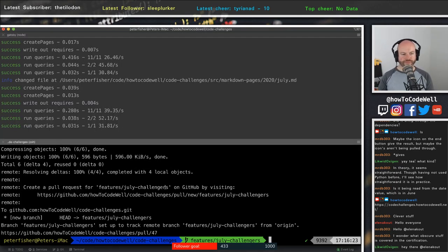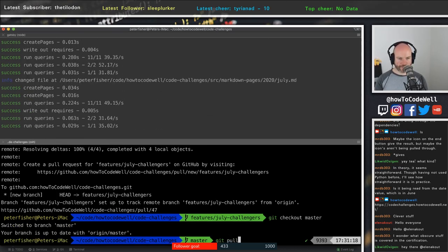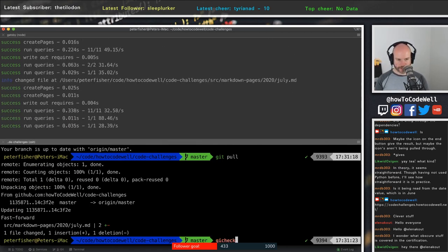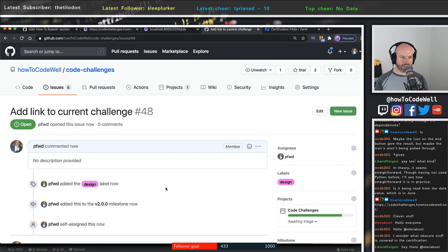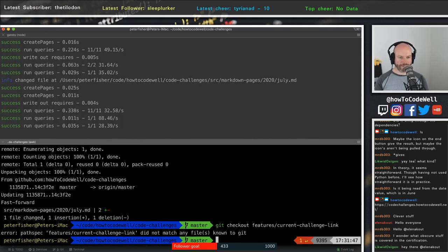All right. So as before, we'll do a git checkout of master, and we'll do a git pull, and then we'll do a git checkout of what should we call this? Add link to current challenge. So I guess features, current challenge link. I can't spell current, can I? There's a P. Current challenge link. There we go. Nope, that needs to be hyphen B because we're making a new branch.